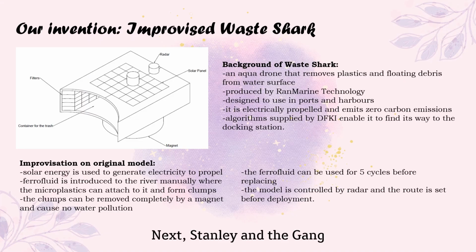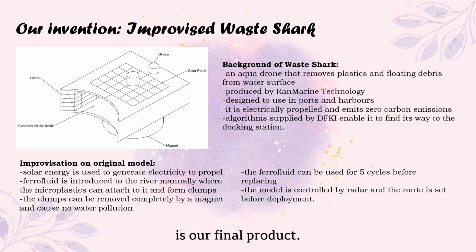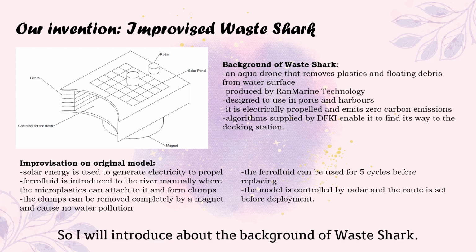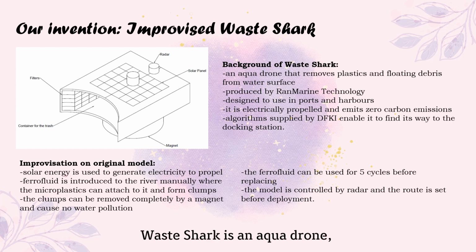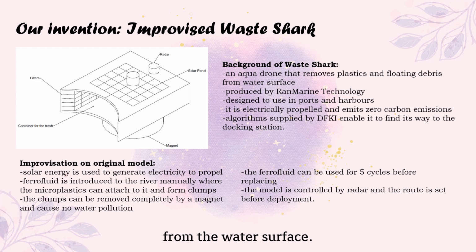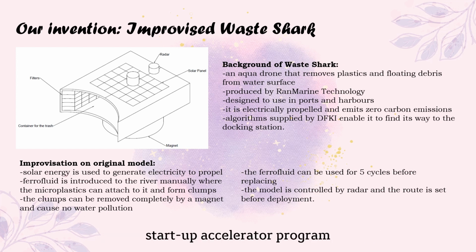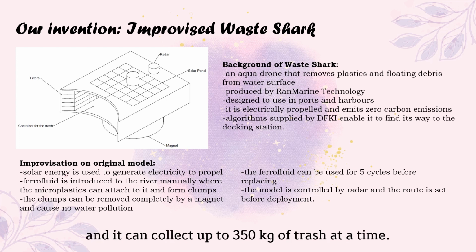Next, Stanley and the Gang have come to a conclusion that the improvised Web Shark is our final product. So I will introduce a bit of background on the Web Shark. The Web Shark is an aquadrone that removes plastic and other floating debris from the water surface. It is produced by RAN Marine Technology through a startup accelerator program for port innovators in Rotterdam. The Web Shark was designed especially for use in ports and harbors, and it can collect up to 350 kilograms of trash at a time.